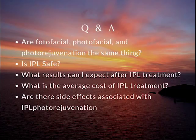Depending on the condition you are treating, your experience will differ. For example, if you're treating acne, your skin may remain red for several days before you notice an improvement. If you are seeking to stimulate collagen growth, the redness may disappear sooner and you may begin to see a smoother skin texture within a few days.